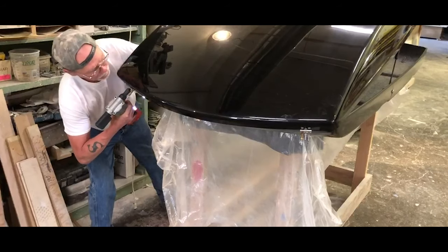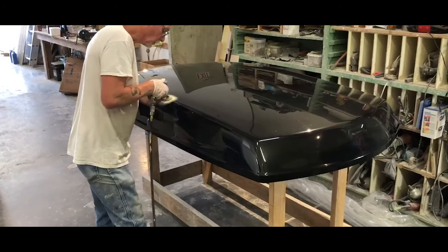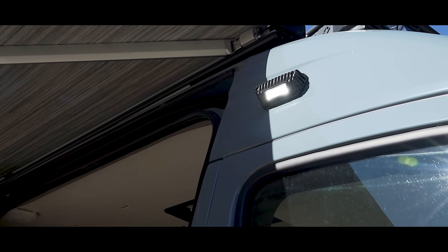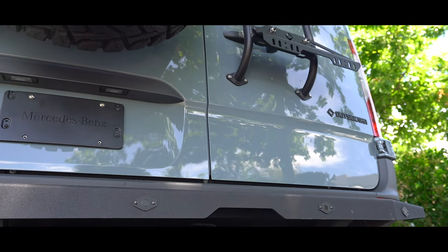These fiberglass Pacsport cargo boxes are handcrafted in the United States and have marine-grade carpeting on the interior to protect your gear and dampen road noise. On the passenger side are Rigid scene lights, which are perfect for lighting up under the awning. On the back is the new Outside Van rear step bumper, providing an extra boost into the back of the van or easy access onto the rear ladder.